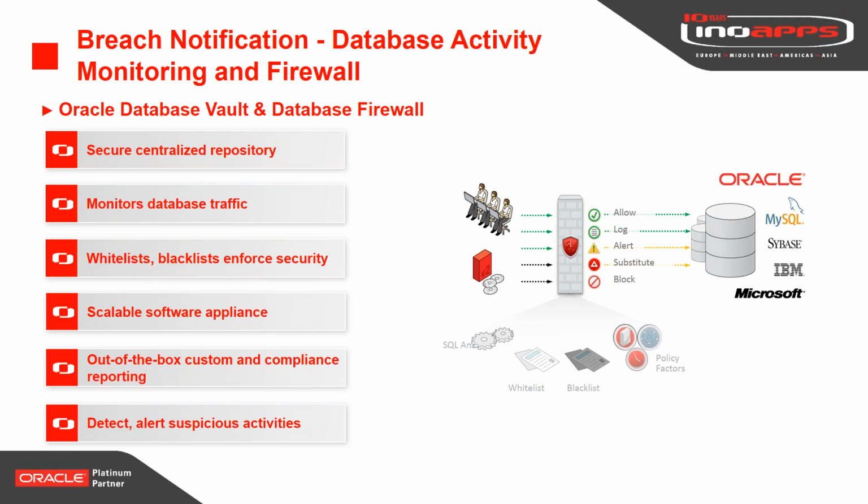This has a number of out-of-the-box reports that will track and monitor access to databases or attempted access to databases. You could basically use this product to allow only certain applications to access certain databases in certain ways. One of the key things about this is it will alert you to attempted accesses that fall outside of the accesses that you've set up.